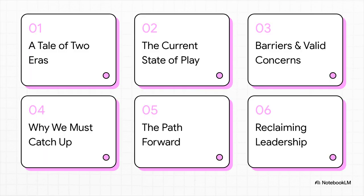Okay, so here's our game plan. We'll start with that tale of two eras, then jump into the current state of play. After that, we'll tackle the barriers and some really valid concerns holding us back, and then make the case for why we absolutely need to catch up. And finally, we'll look at the path forward and talk about what it really means to reclaim that methodological leadership.